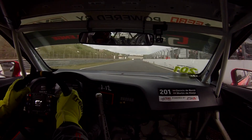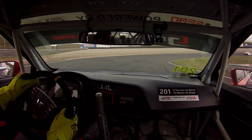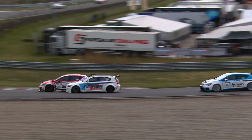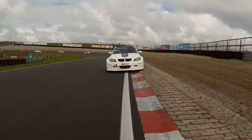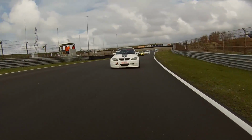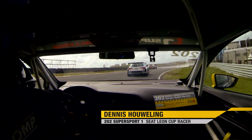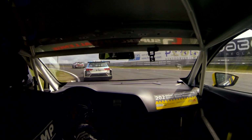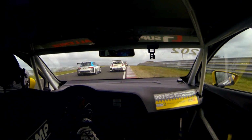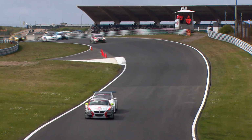And in the mirrors, Martin Heisman's Seat Leon and Dennis Heuveling as well. Inside line for Dennis de Boerst. He moves up into third, but the BMW has got good traction, clings on there around the outside at Tarzan. And that's going to drop him back into the clutches of Martin Heisman and this man, Dennis Heuveling, who shares with Robin Monster. Robin and brother Ferry, former champions, and now running the team, Ferry Monster Autosport, that runs these Seat Leons.